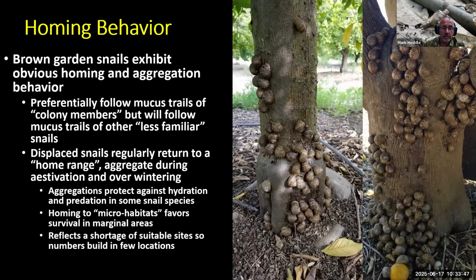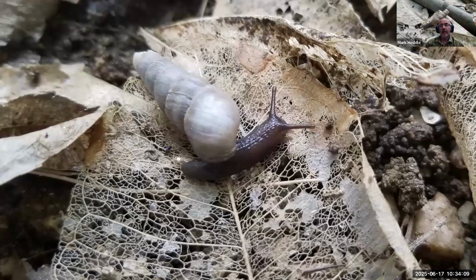But other researchers have postulated that maybe homing in these snails is really not that strong after all. There's just a limited number of aggregation sites for these snails, so they all end up piling up together in the same areas when they follow each other's mucus trails. Interesting ideas, which may be valuable to explore as possible control strategies in the future.